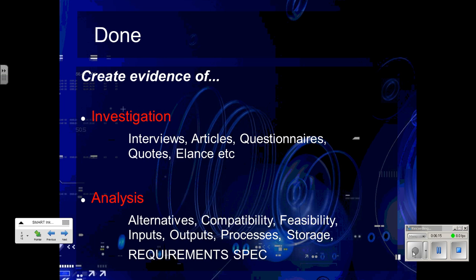So as you're doing your analysis, you might have alternative solutions. Do you want to host it internally or externally? Do you want to have your own server, or do you want to pay someone else to host it? If you're building an app, is it going to be Android or iOS or Windows or Symbian? So there's alternatives, compatibility issues, feasibility. How much money are you likely to make? Remember, we looked at different ways of looking at return on investment, cost-benefit analysis. Some of those things would be good.